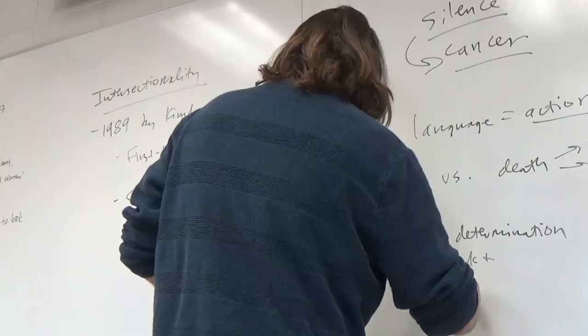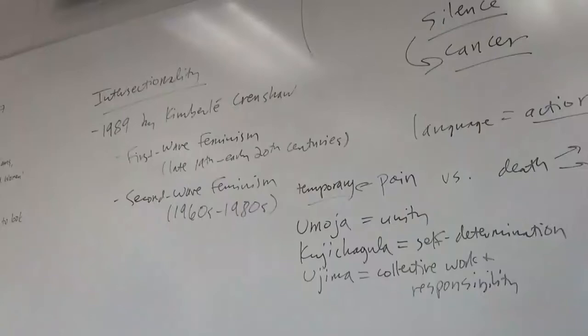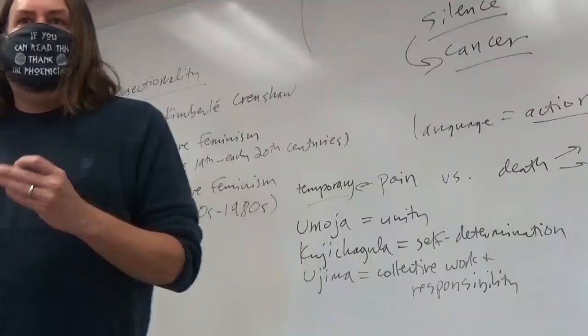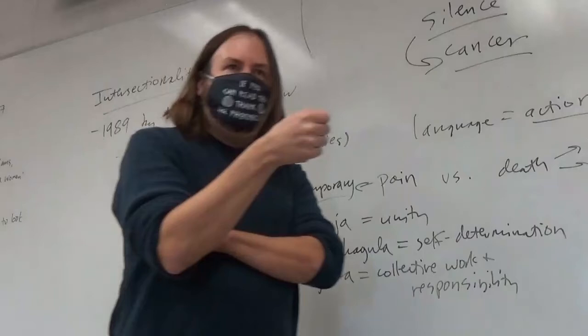Okay, so what is it that's giving her the courage to speak and the courage to fight this battle against silence? If we look at the principles that she celebrates in the Kwanzaa holiday and has talked about, speech allows her to bridge differences with other women and to make contact with other women.